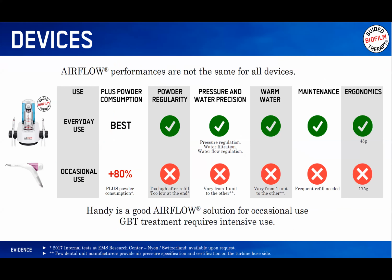Some of you are going to ask me, okay, can I use the Handy from EMS for the powder plus? You can, but it's not as good as the Airflow Prophylaxis Master. Why? Because you're going to consume a lot more powder. The powder regularity is not the same. If the chamber is full of powder, you're going to get more powder out. If it's half empty, you're going to have less. And with the Airflow Prophylaxis Master, it's constant. It's always the same amount of powder.